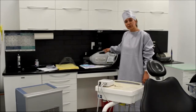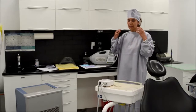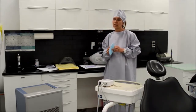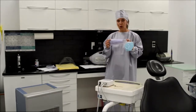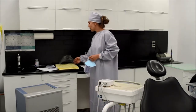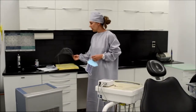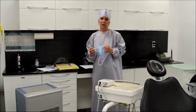We also want to let you know that on top of what I'm wearing right now, I'm still going to have my regular loops. I'm going to wear an N95 medical respirator. I'm going to wear the level 3 mask on top of it, and I'm going to have this face shield in order to protect us from further splatter. Know that the breathing through the respirator is extremely difficult.